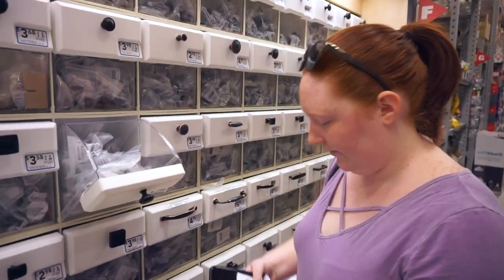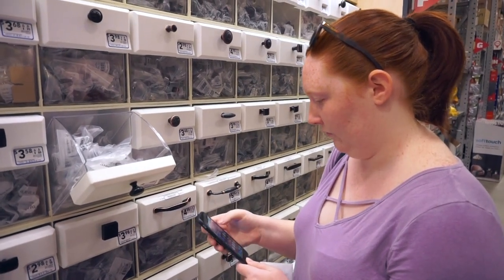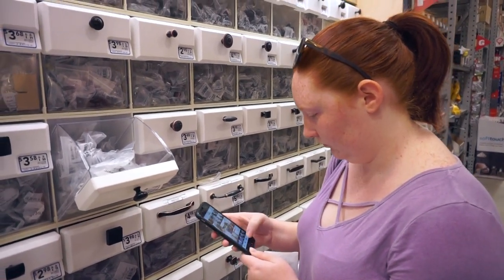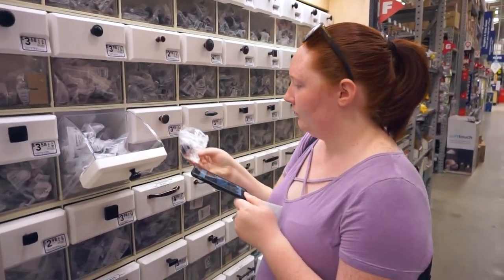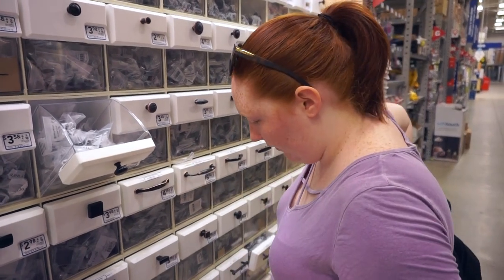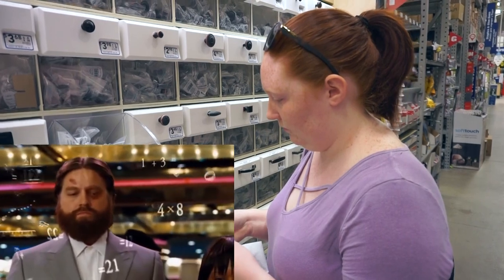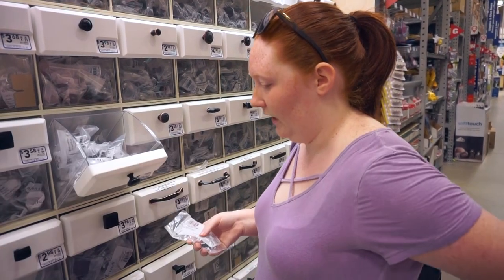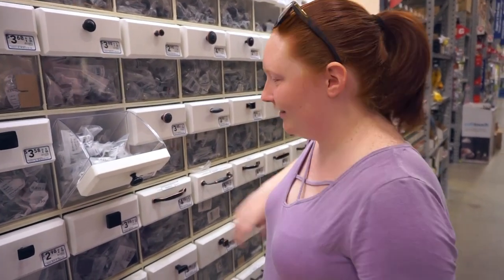Alright, we found the knobs that we need. Let me see. Yeah. Double check. Took a picture of them. So we already have two, and we need eight of them. We already have two. How many is that? Six.